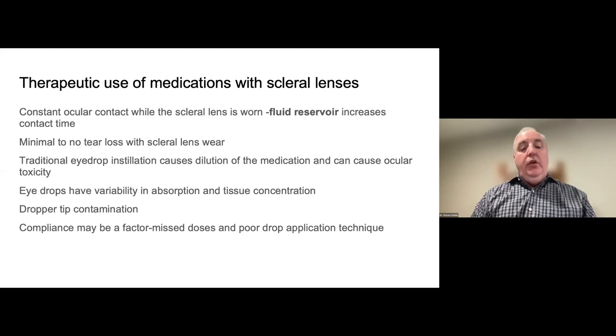We know that when you look at typical traditional eye drop installation, there's dilution of the medication. It can cause toxicity, especially things like glaucoma medications. And when you do an eye drop, obviously there's different techniques, different size bottles, different size openings of the bottle. So patients will have different amounts of drops that actually get to the cornea, get to the eye, and how much of that actually is absorbed. So you can get dilution and again, the toxicity.